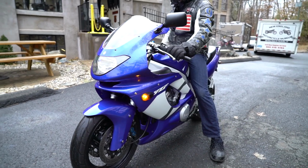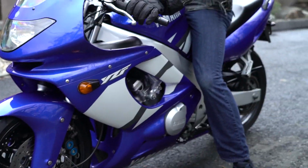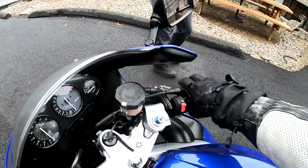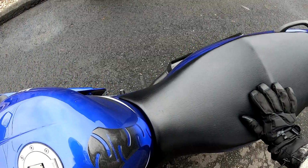Everything works perfectly on the bike. The tack and speedometer look brand new. All the gauges, all the lights, everything works beautifully on it. This is a guy who had a long-term love affair with this bike. He bought it brand new, kept it in his heated garage, which never got under 50 degrees.